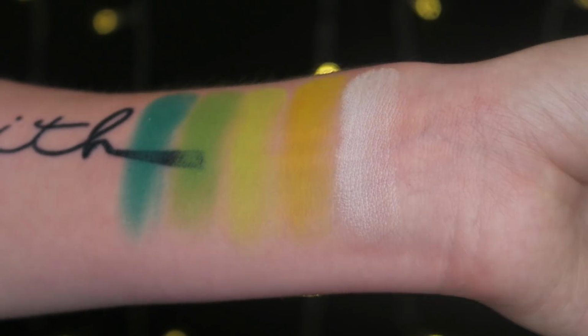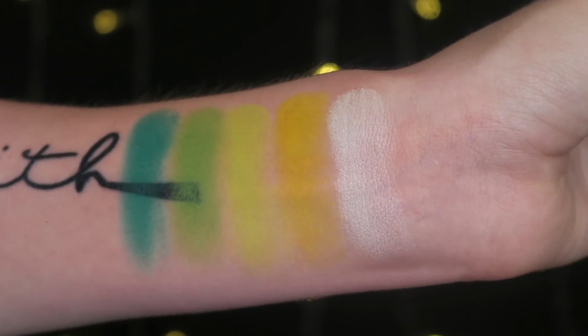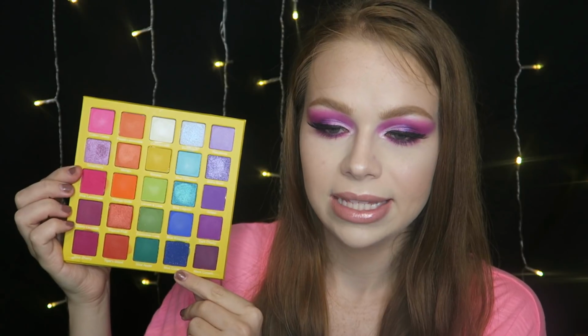And then the lightest shade here, Coconut Milk, I really enjoy that one. I feel like it's a nice shimmery highlighting shade. So the next row is the blues, and this definitely had a little bit of hits and misses.